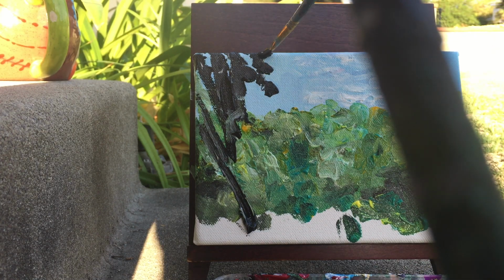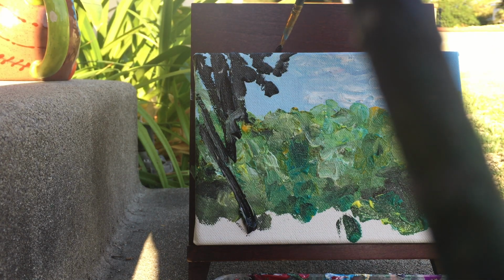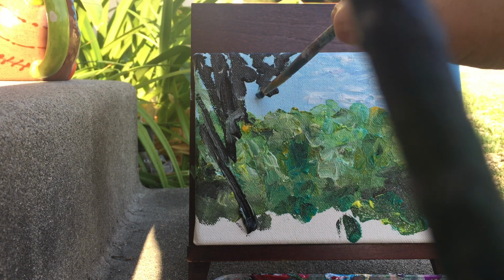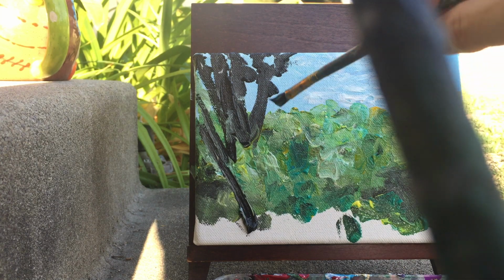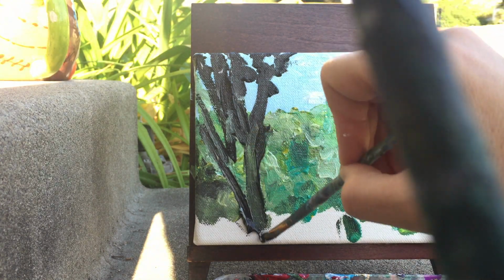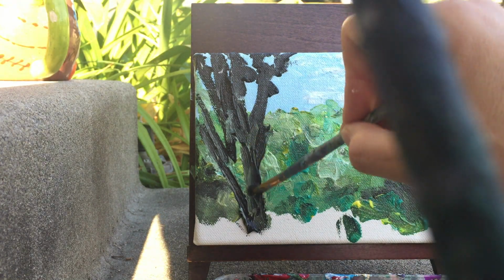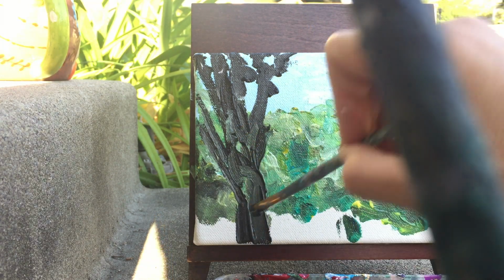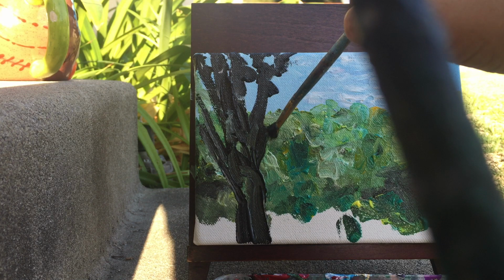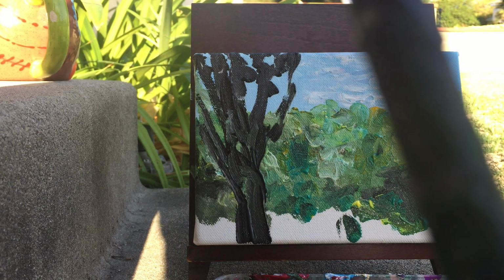I want to make sure I leave the sky peeking through a little bit, and see how my black is mixing with the green, and that's fine because the tree is varied in its trunks. It's not just solid black or anything.